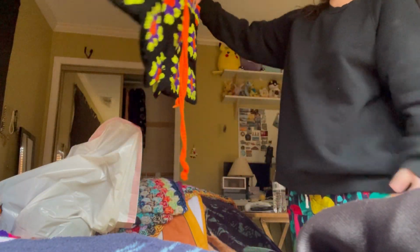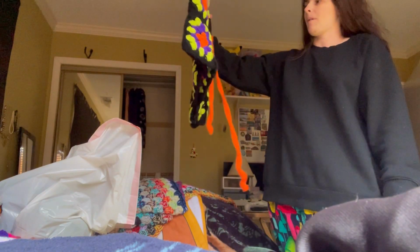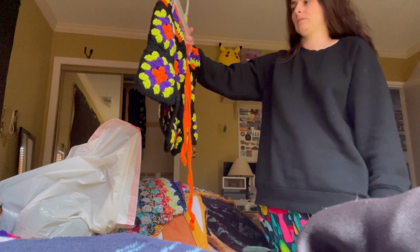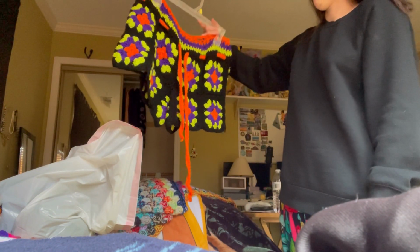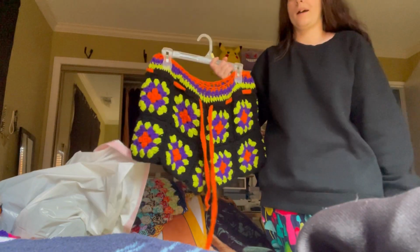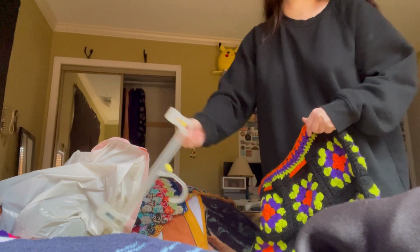I'm not keeping this. My first granny square shorts. Okay, these are too big, I can't wear them. Maybe, I mean, I gained a little bit of weight. Maybe I can wear them, but I don't know. Nah, I just can't do it. I'm sorry. I just can't do it.